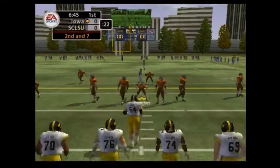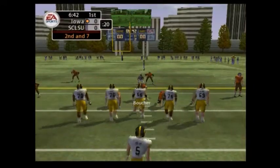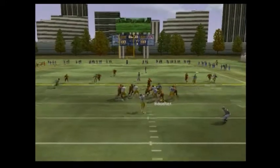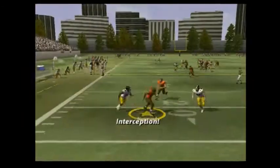Second and seven. Ball on the 45-yard line. Iowa in a four-wide set. Throws this one out to the right. It's intercepted.